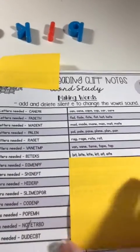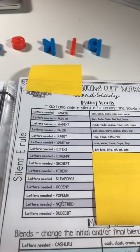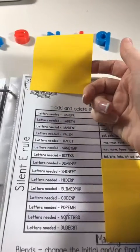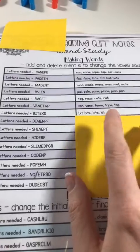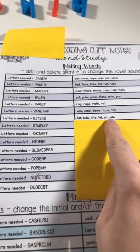Okay. So I keep this little sticky note at the top. I have a binder for each group of kids, so I have 5 groups, I have 5 binders. I keep a sticky note at the top so that when I flip, I can flip right to the page and I don't have to flip around. I also keep a sticky note right here so that I know where I left off the last time I was with them.